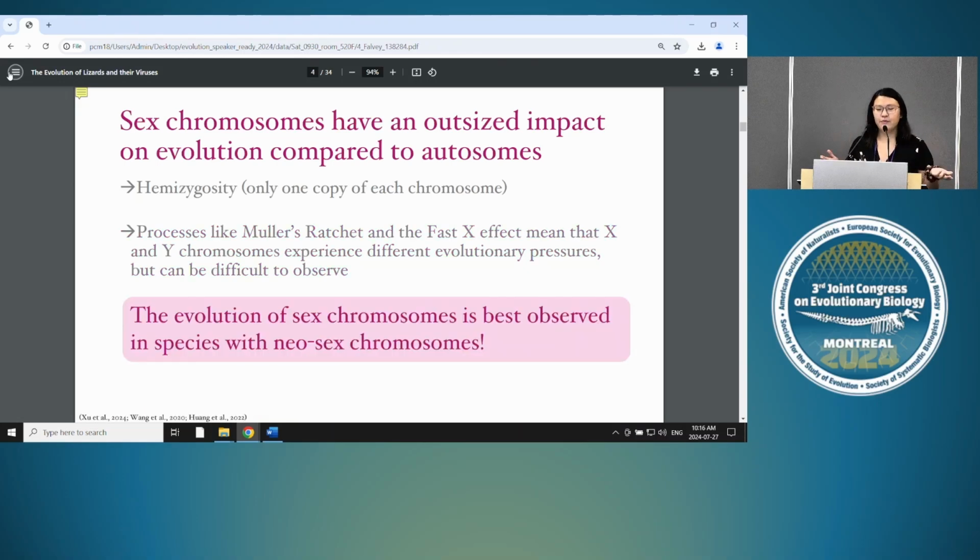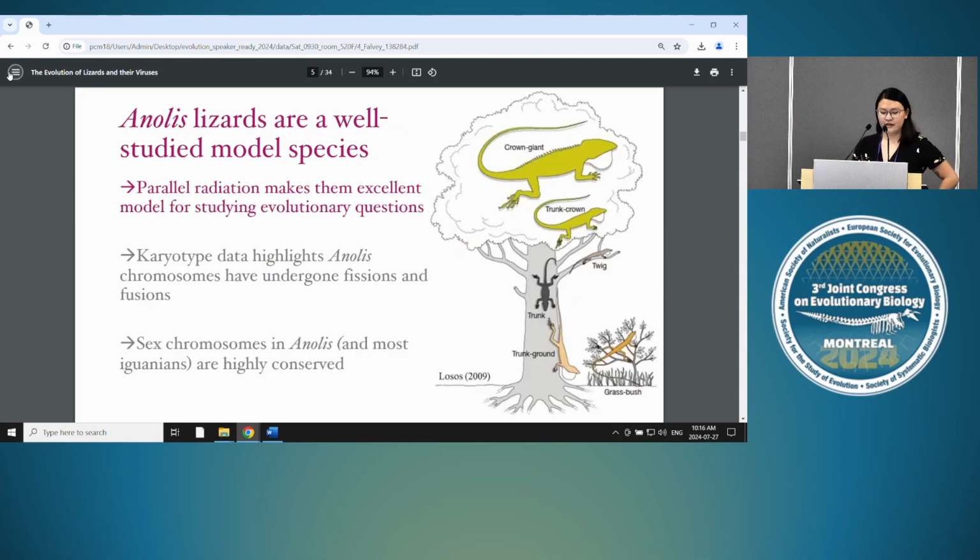However, a great way to observe this phenomenon of sex chromosome evolution is in species with neosex chromosomes, because we can really see evolutionary processes unfolding as new regions of chromosomes get combined together and form neosex chromosomes. And as Megan mentioned, we love to study Anolis lizards because their parallel radiation makes them an excellent model for studying these evolutionary questions.